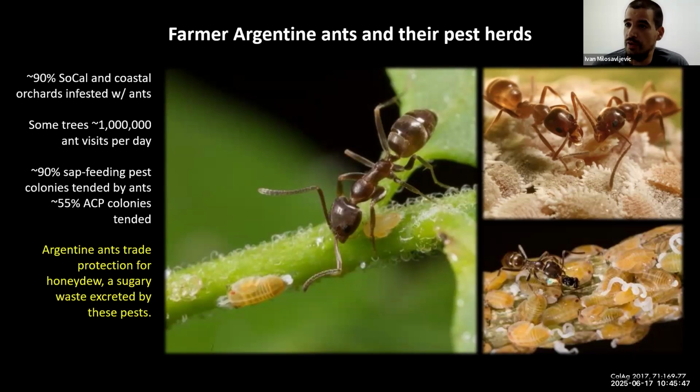They provide them with a clean surface, more food, they will feed more and they will produce more colonies, which in turn will produce more ants because they will need more workers to find a way and collect all that honeydew. And essentially we'll have a dual problem, right? We'll have more pest colonies as well as more ant problems in our orchards.